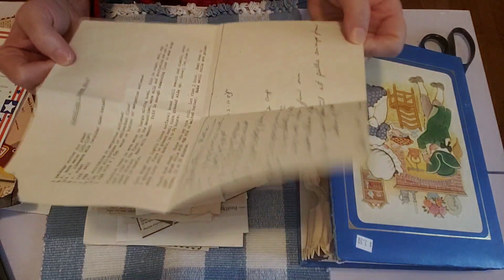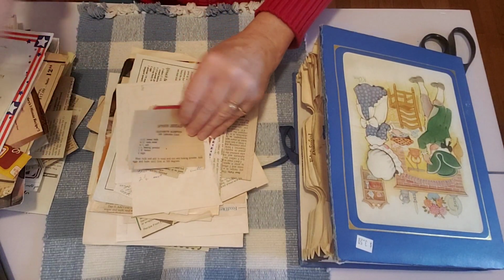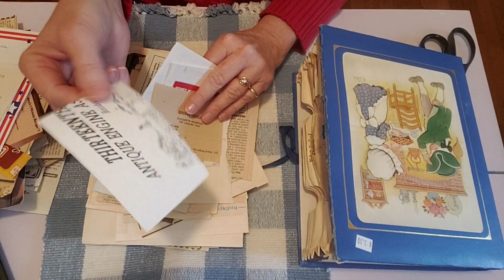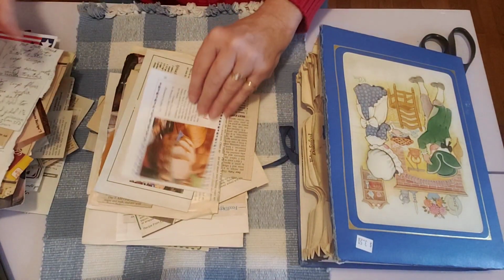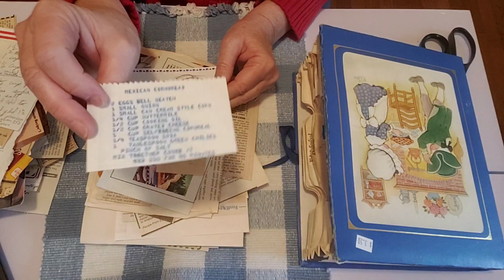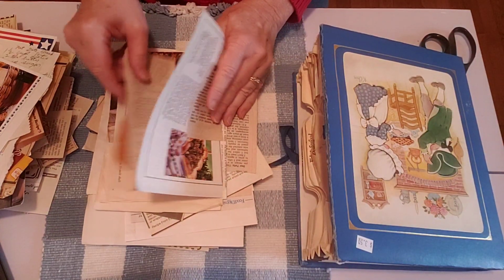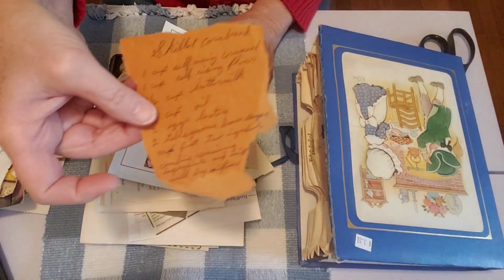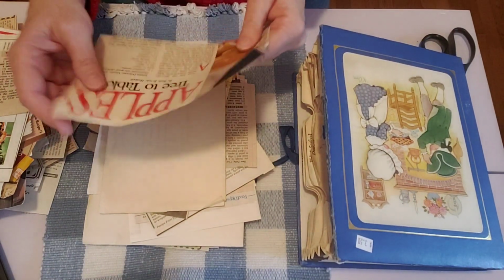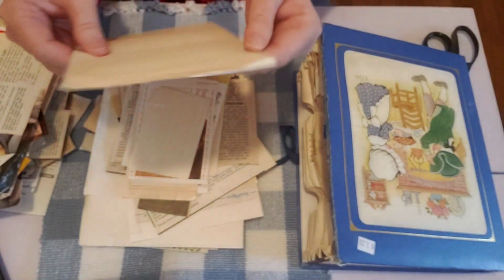Let's see. Handwritten and typewritten together. Typewritten, okay, some typewritten. Here's a little handwritten on just a little scrap paper. And some cutouts. This looks like receipt paper, but it has a recipe on it. And scrap paper. See what I mean? They just grab whatever. Recipe. What can I write it on? Grab that. Give me a piece of paper. That's so funny.